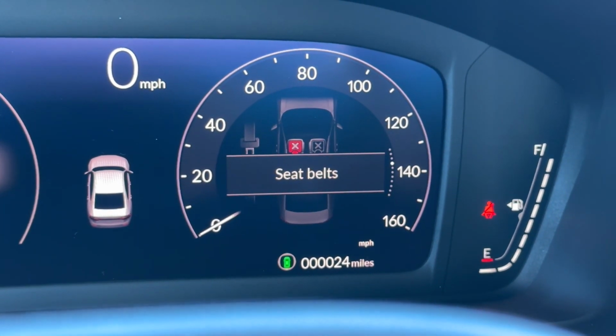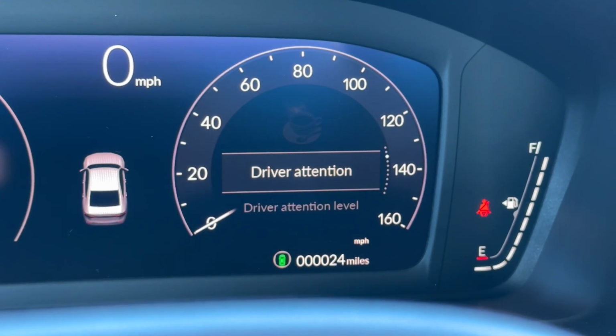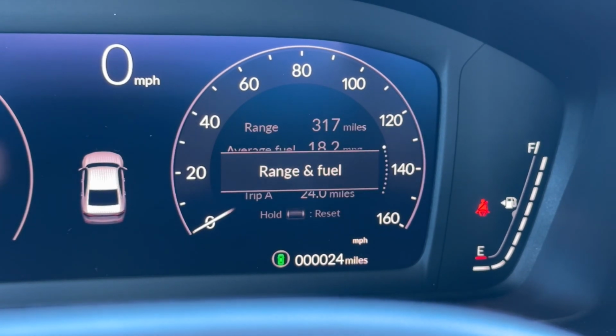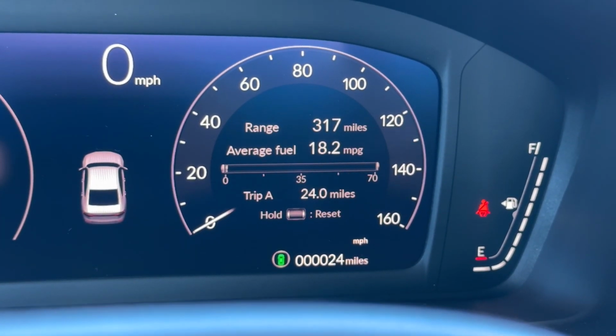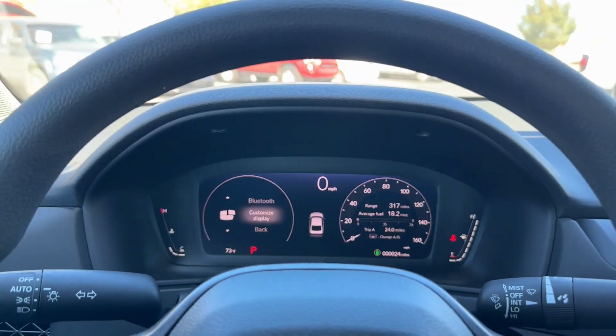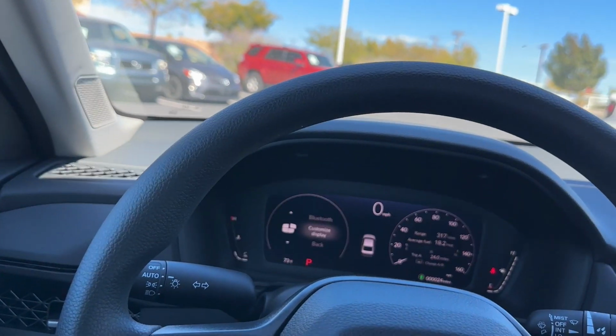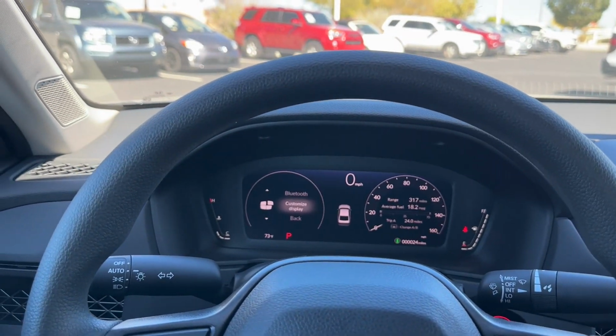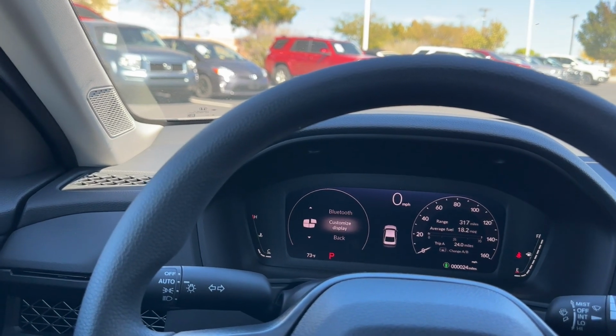Oil life. You have who has their seatbelts on, driver attention, are you awake enough to drive, speed and time for the engine, and range and fuel, which most people are probably going to use. Don't really pay attention to that average because that's from here in the parking lot. And it's cool that even the LX gets the full digital cluster, all the trims do. It's a nice piece of tech to have.